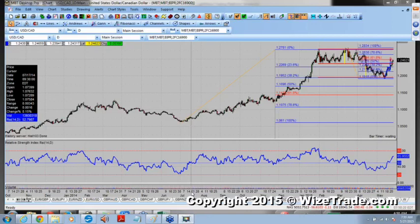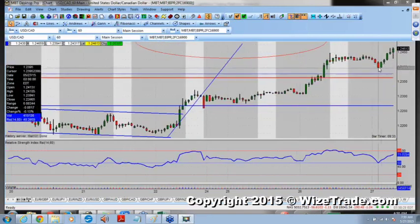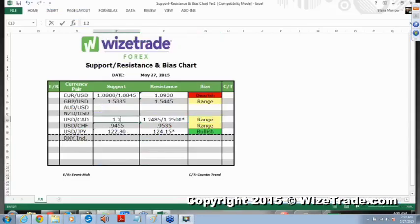All right, let's figure out where the support areas for the Canadian are. Well, obviously we're above 124, so 124 is support for now. And you know what? I'm going to change that. We are in a range, but we're near term bullish in the Canadian.